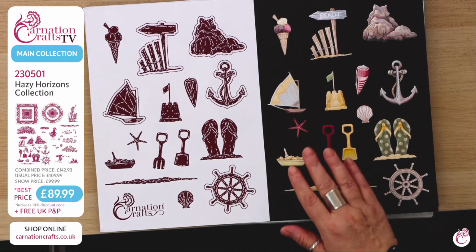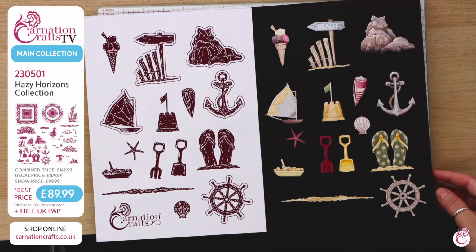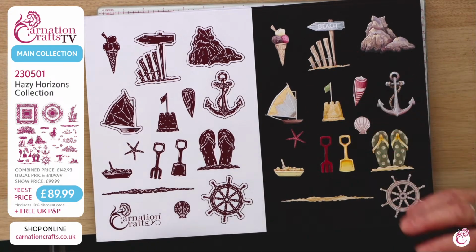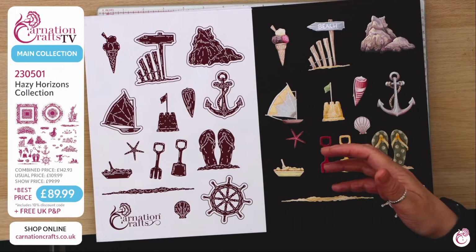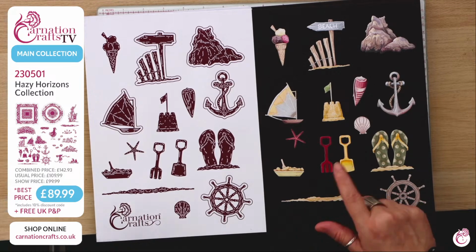That's a right corker of a board. Look at this, my word. That is a right corker of a board. This collection is massive. You are getting so much. Ice cream, signpost, rocks, the little boat, your sandcastle, your shells, your anchor, your chips, your spade and fork.